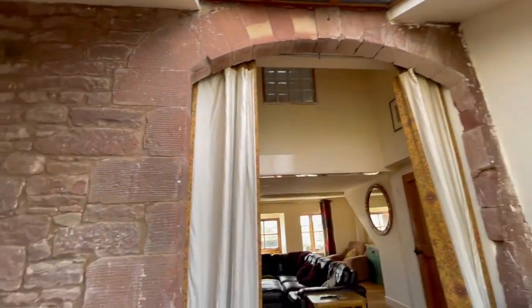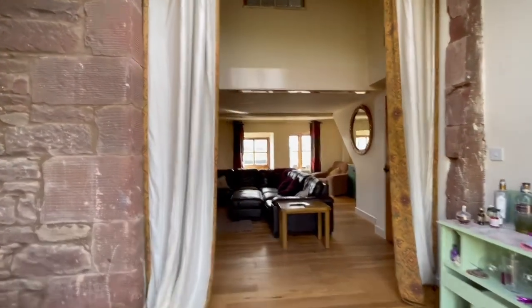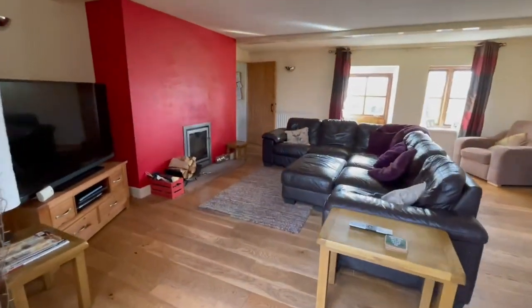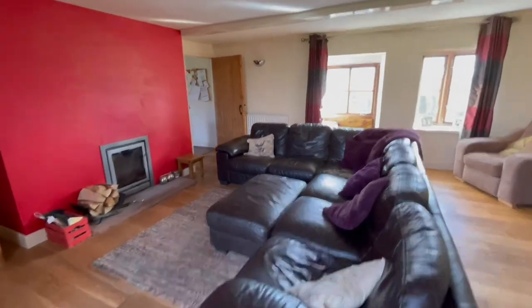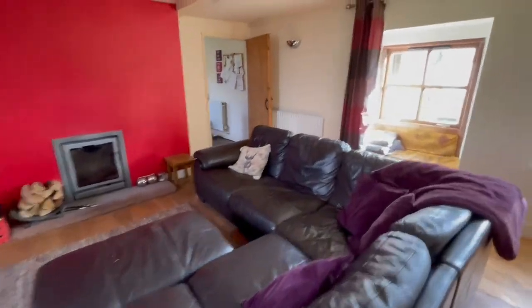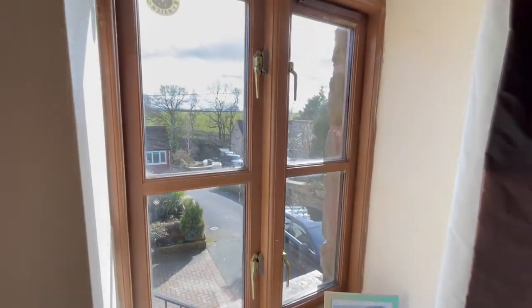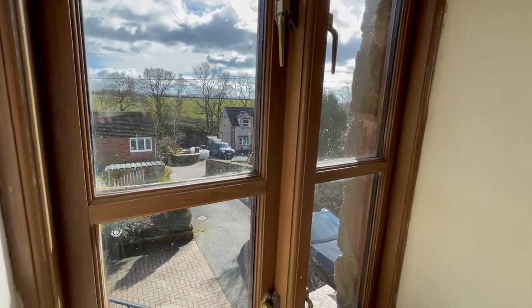the fabulous stonework. So it was a barn that was converted about 21 years ago into this really fabulous family home. So from here, just let you enjoy the views out the front, and you can see the parking area there. And then I'm going to take you into the kitchen.